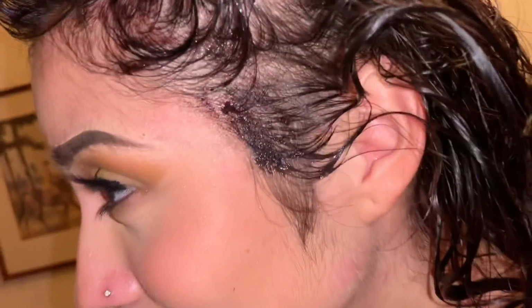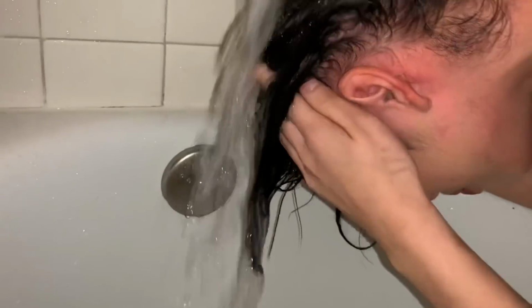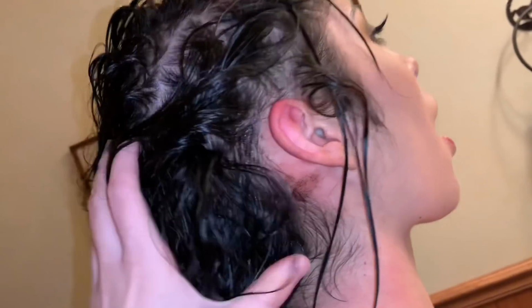I forgot there was hair dye on the left side of my hair. So I'm just gonna really quick hop back in there and try to rinse that out. I forgot there's a back side of my hair. I'm just gonna hop back in there really quick and rinse it out.